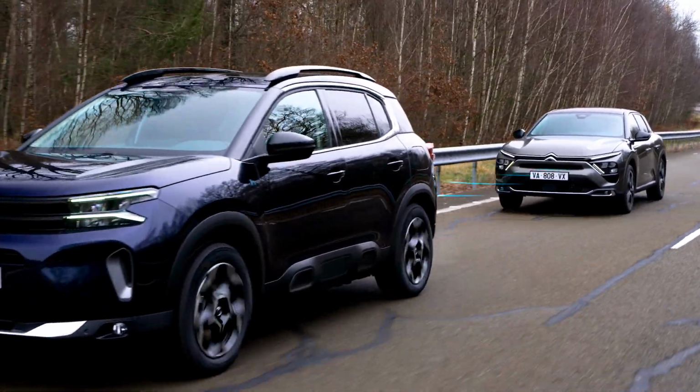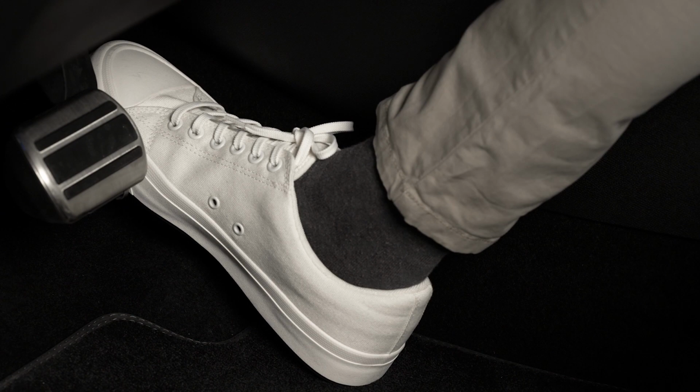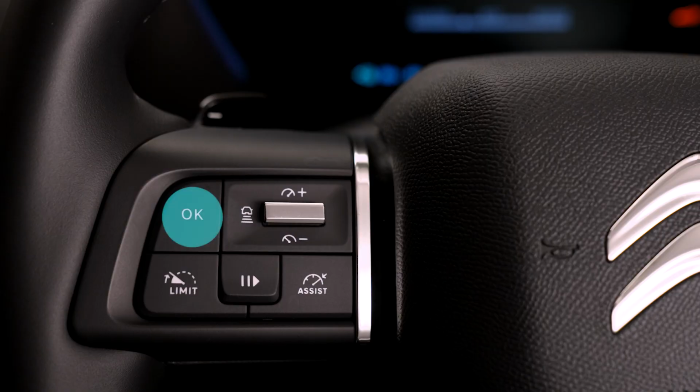If the car is not stationary for over 3 seconds, your vehicle restarts automatically. Beyond the 3-second limit, to restart your vehicle, touch the accelerator or the adaptive cruise control button.